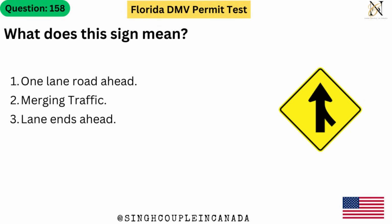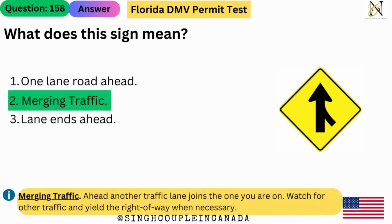What does this sign mean? 1. One lane road ahead. 2. Merging traffic. 3. Lane ends ahead. The answer is 2. Merging traffic. Ahead another traffic lane joins the one you are on. Watch for other traffic and yield the right of way when necessary.